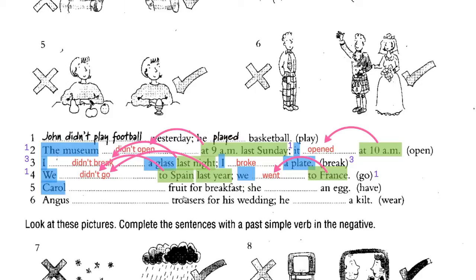Carol, fruit for breakfast. Carol didn't have what? Fruit. Fruit for what? For breakfast. You can see this prepositional phrase, for breakfast, tells you more about what the fruit is for. And with a blue, red, and blue, obviously it's another pattern number 3.